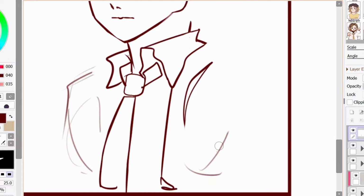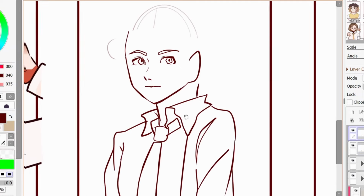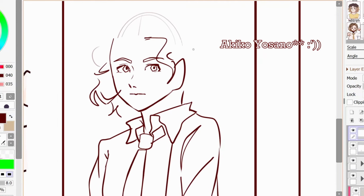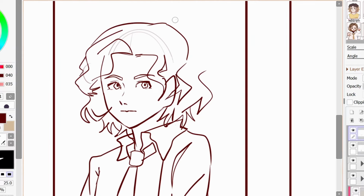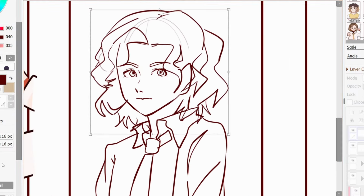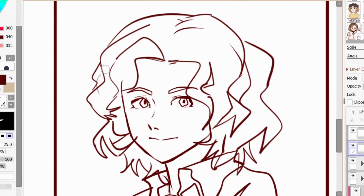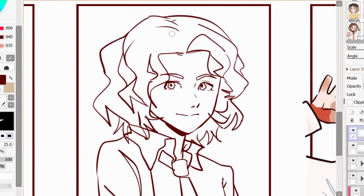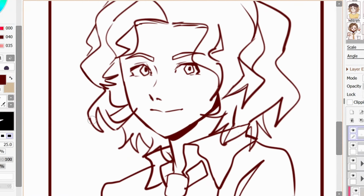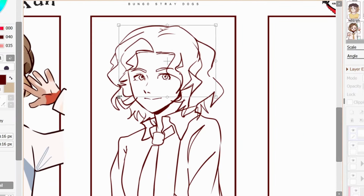This one was also a bit of a struggle because I was already getting tired, but I mostly looked at the doctor girl whose name I forgot. It's something with a K, I'm sorry, and Dazai. The face especially was a struggle in the beginning, but we got there. And then I gave myself a suit because many people are wearing a suit in Bungou Stray Dogs, and I just like wearing suits. Well, just a tie with a shirt, but I gave myself that.